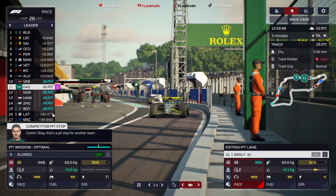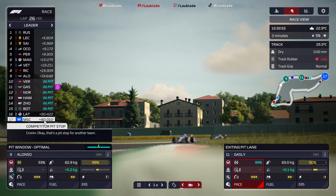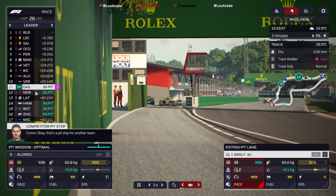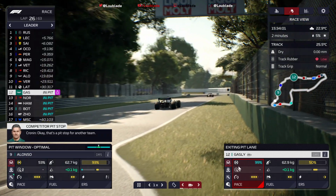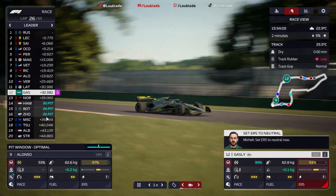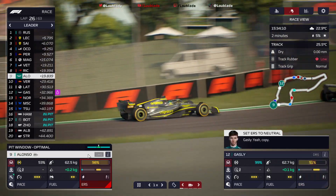I'm more interested in where Pierre Gasly is going to come out here. Mick Schumacher was the target to get him out in front of. I think we've done that pretty comfortably. We've got Lando Norris behind us. Who's going to come out? He's going to come out behind the Latifi, but that's a nice gap to get him into. And Pierre Gasly will now be trying the undercut to see if he can gain a few seconds and catch up with the leaders. We will assess Fernando Alonso's position very, very shortly.